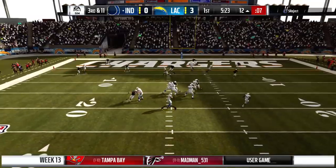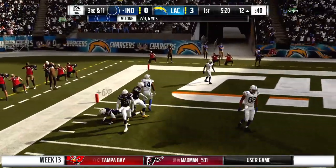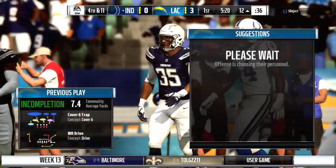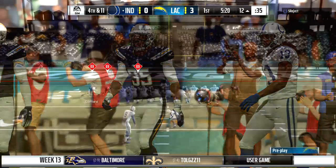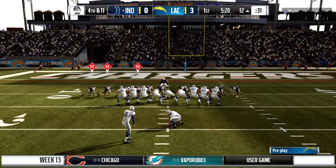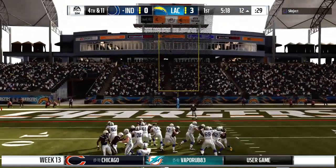To throw on 3rd down. Long. And he couldn't hang on to it through the contact. Incomplete. That's a good job there creating the contact to force the incompletion. And now since it's 4th down, that should set up a field goal situation. And a nice sigh of relief defensively to be able to hold them to 3.